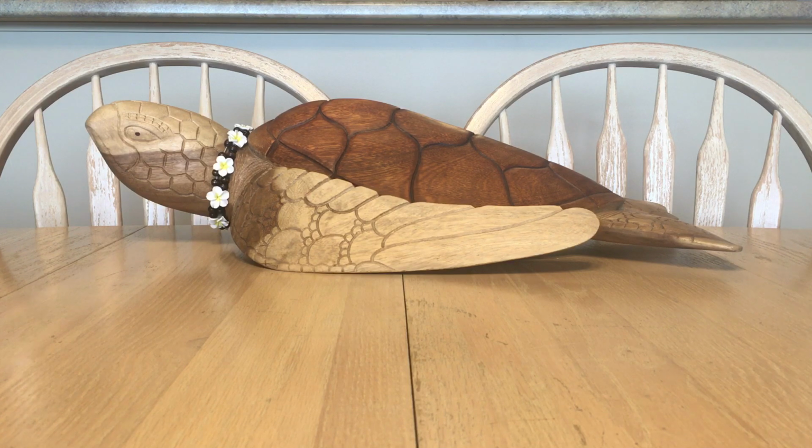This is a solid wood piece of Nelson's that he brought with us to Halifax because I'm holding on to summer. It's still August while I'm filming this. Don't know exactly when this is going up, but it is the 27th day of August. So I'm holding on to summer as long as I possibly can.